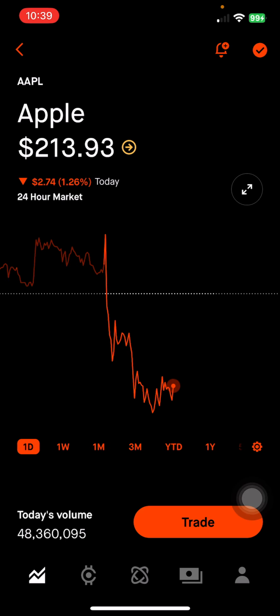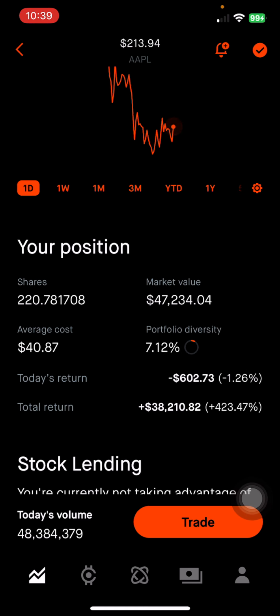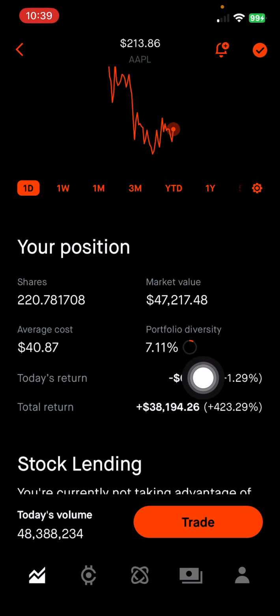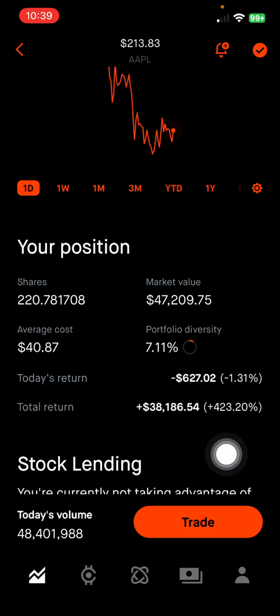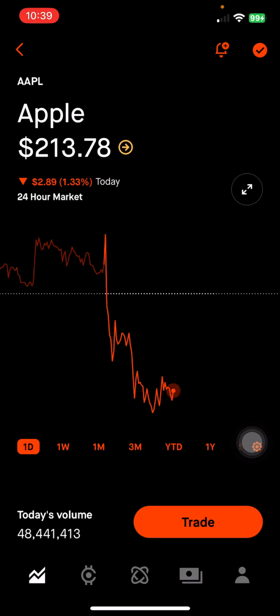Next is Apple, which manufactures iPhone, MacBook, wearables like Apple Watch and AirPods. They are growing in their services business like iCloud, Apple Music, Apple TV. This makes up 7% portfolio or $47,000. I'm up 423% on this position. Pretty solid dividend growth, and I see a lot of potential with the iOS 18 and Apple Intelligence continuing to create a wider moat.